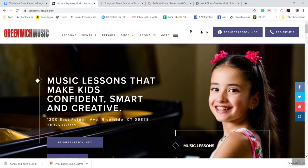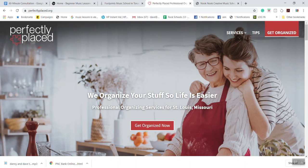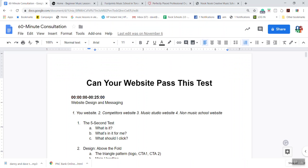And the website review of Greenwich Music, the way this is going to work, let me move the mic a little closer. The way this is going to work is we're going to look at 4 different websites: Greenwich Music, Footprints Music, going to go outside of the music industry, and then back in with this website. And here's the criteria.